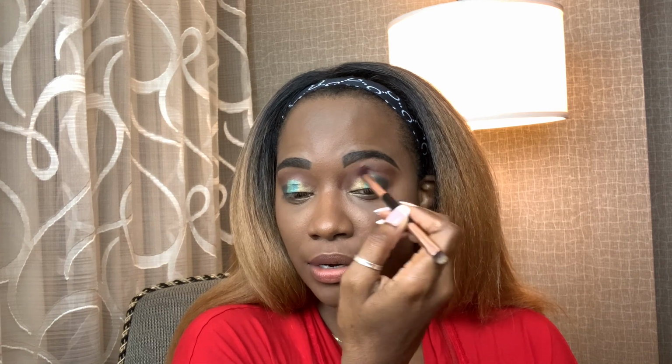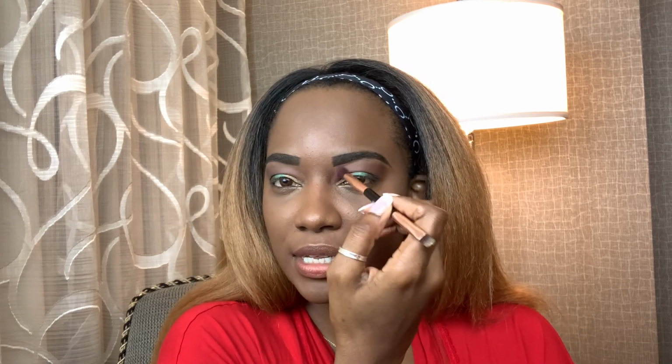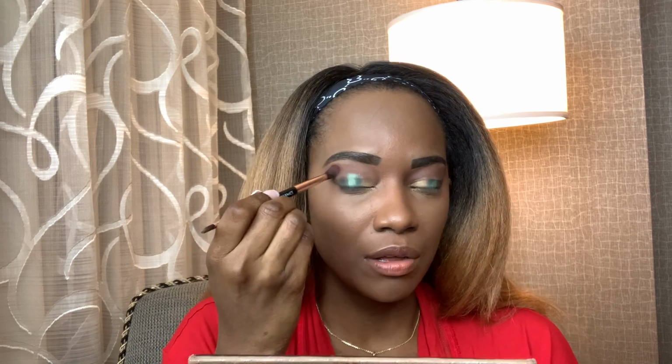And I try different techniques as well. You know, I don't always do my eyes like this. In fact, you guys always see me with more of a natural glam look. But you see the depth that this brown shade has added to this. It almost made the shades on my lid become even more pronounced.